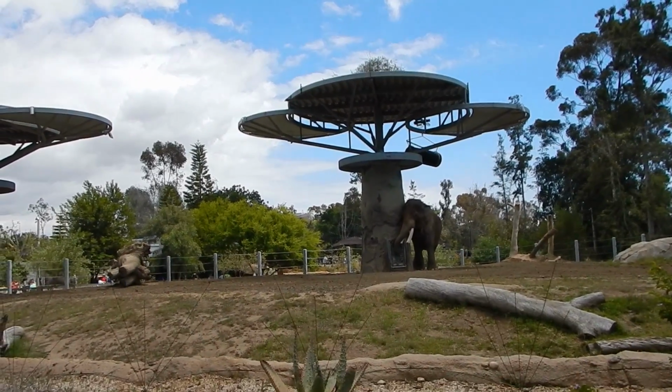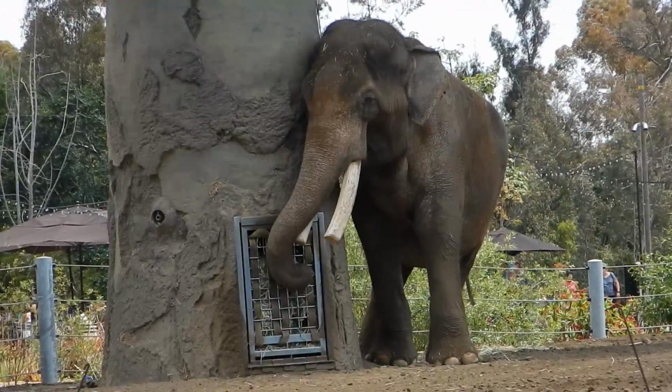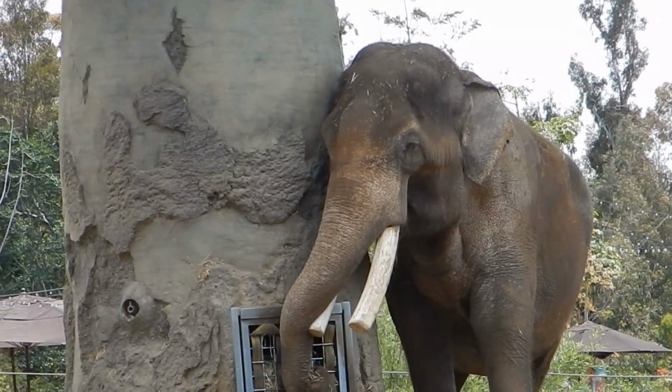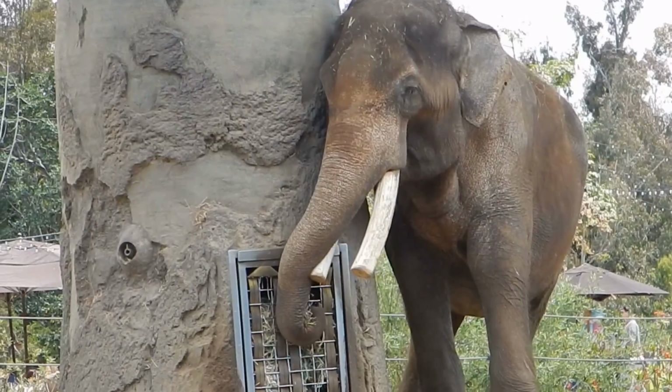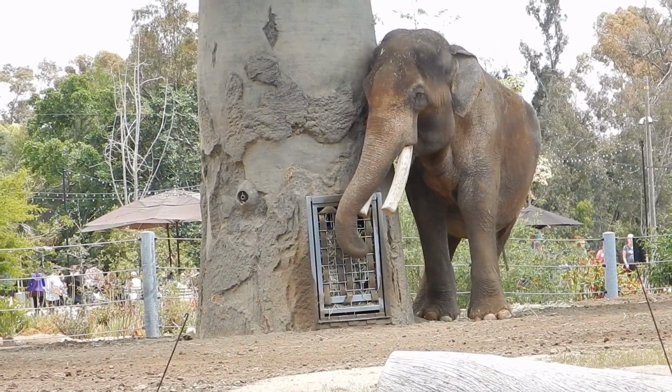One of the big questions we get about him is, why is he by himself? Why is he not hanging out with the rest of the herd? That's a very simple answer. Female elephants are the ones that like to hang out in herds together. Guys, not so much. So Ramchapur gets his own bachelor pad out here.